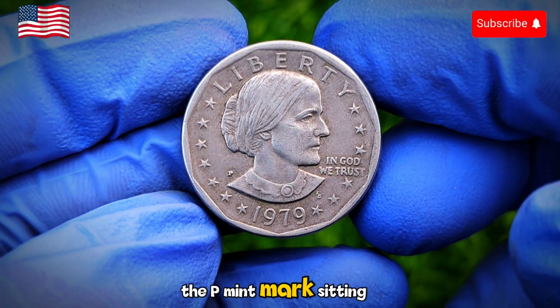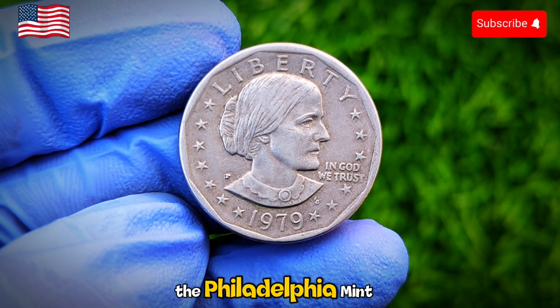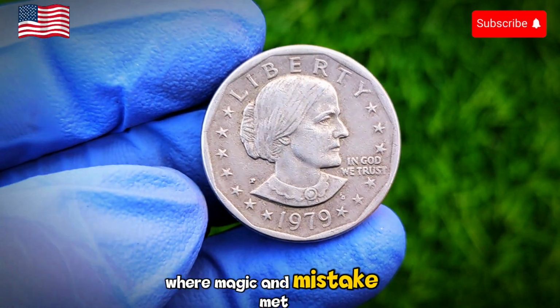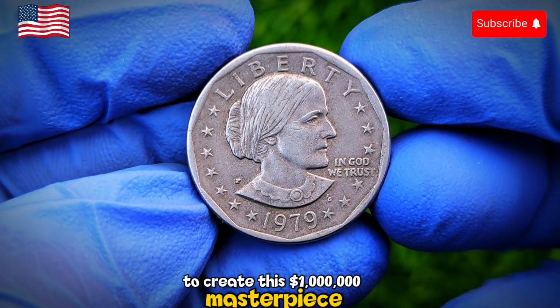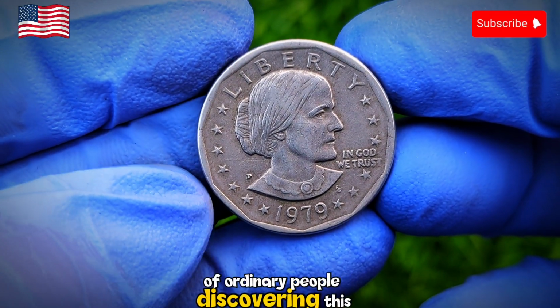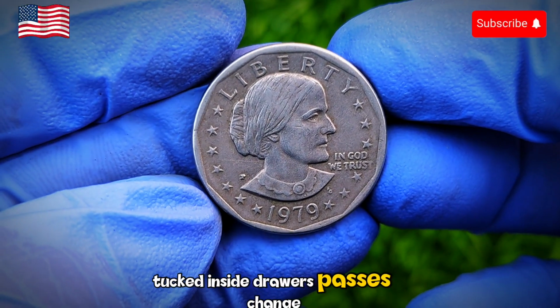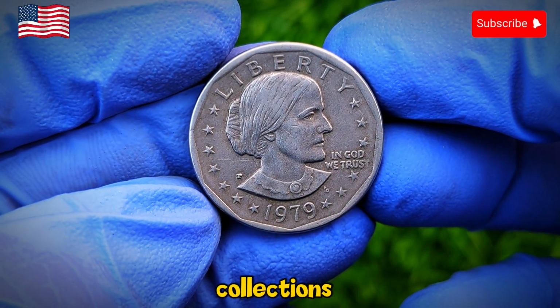The P Mint Mark, sitting quietly below her portrait, is the silent signature of the Philadelphia Mint, where magic and mistake met to create this $1 million masterpiece. Over the years, stories have surfaced of ordinary people discovering this coin by accident, tucked inside drawers, passed as change, or found in old family collections.